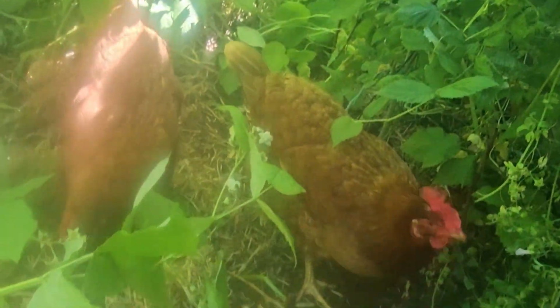Dark in here. What do you reckon? Yeah, I just got to get that out of that. Get all these off the ground, and tidy that up. There. So they're thinning out in there.